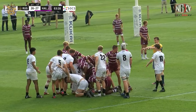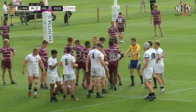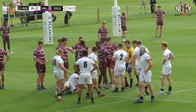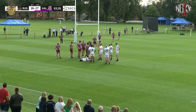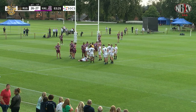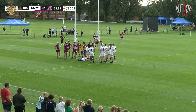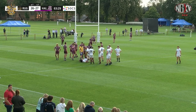Scrum down, Haileybury, inside their own 22. It's a big scrum from Rugby School. They collapsed. Have to hold the drive. Collapsed. It's so difficult when you go surging forward to just stop driving. Goes against the very nature of everything that any front rower wants to do. But it is, of course, there for safety.